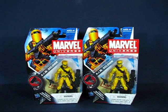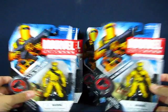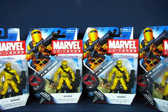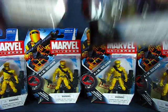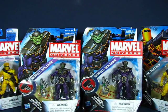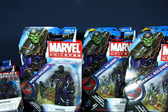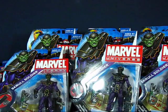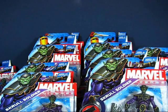And also I picked up 4 of these AIM soldiers on here, so that's kind of neat. Let me just move that there. And not only AIM soldiers, but also Skrull soldiers. I got 2 here, 2 more there. Whoops. A couple more here, and a couple more here to make a total of 8 Skrull soldiers.